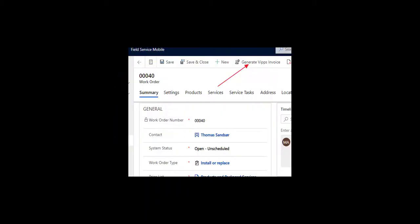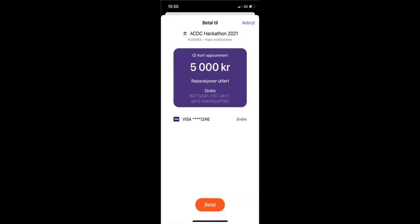But wait, there's more. After leaving the site, the technician can generate an order in VIPs to automatically request payment through mobile services. So the customer will receive a bill for his amount due and can easily click with one button to pay the sales order to the technician.